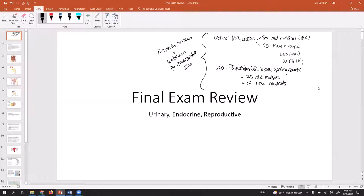We can still use a sheet of paper for spelling out, and we just show that piece of paper in the environmental scan. That's correct. Okay.